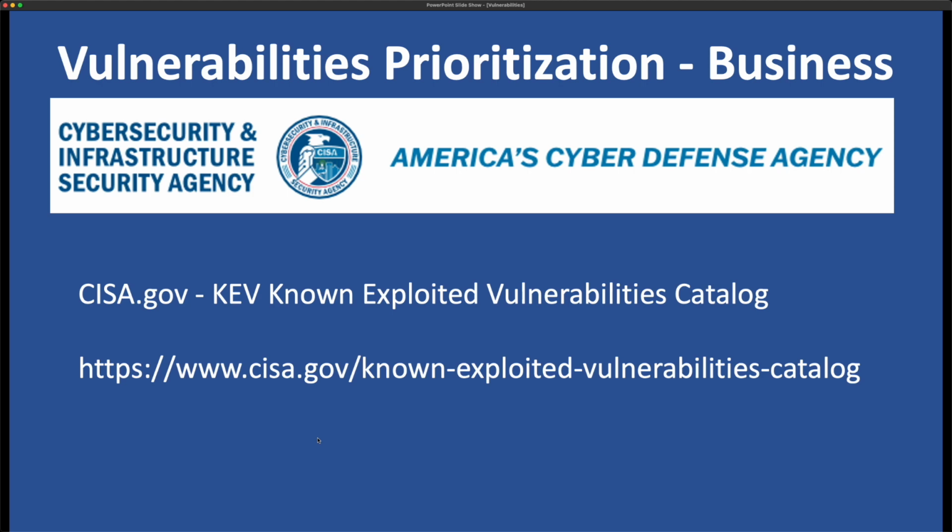Since that previous slide's URL was a bit small, here's the URL in larger letters so you too can explore CISA.gov's website and discover the latest vulnerabilities in your network. Now let's get patching.